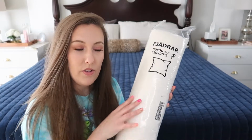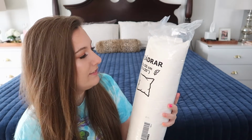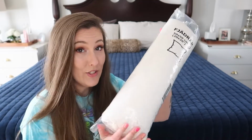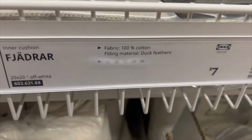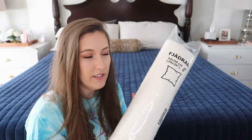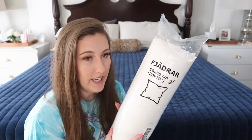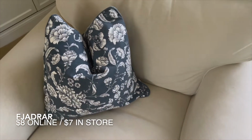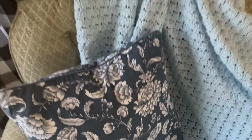Next, I'm going to talk about these throw pillows. This is called a Fjadrar. Anyway, these are really nice quality throw pillows. They have a few different sizes, but this 20 by 21 I think is like a standard throw pillow size. I like these ones particularly because they are filled with like the down feathers. So when you have them on your furniture, they just look so fluffy and fancy, and you can do the pillow chopping method to them to get that high-end look.